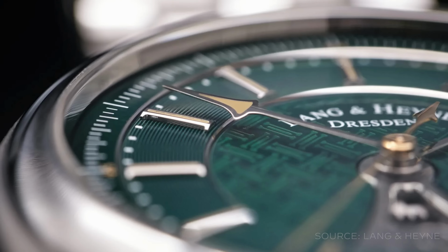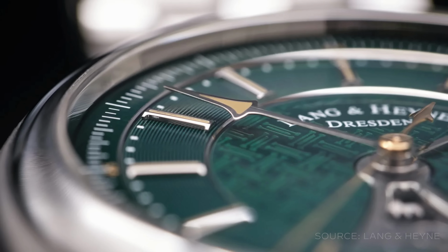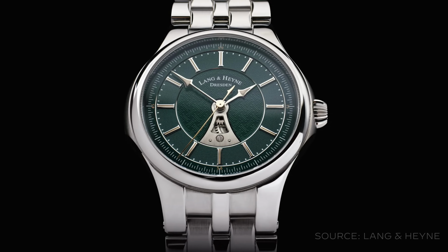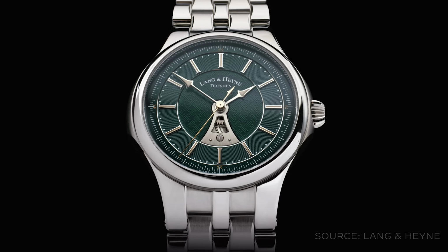Well, the grass might always be greener on the other side of the Trojan fence, and so Lange & Söhne's Dresden neighbor offers the Hector sports watch. It offers a better integrated bracelet, several dial colors, greater exclusivity than the Odysseus, as well as a lower price. It's worth your consideration.